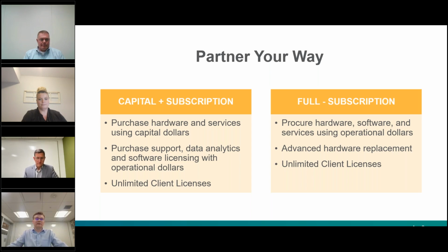So with this process, AvaSure still remains the owner of the hardware, which means you have the ability to do what are called advanced replacements. So instead of having to send a device from your hospital back to AvaSure, and back to the hospital for a repair, instead, we're going to send you a pre-configured device. Our customer care team is going to help you get that device online and running. And then you can send that defective device back to us, and that's going to really decrease that downtime that we know we want to avoid so badly.